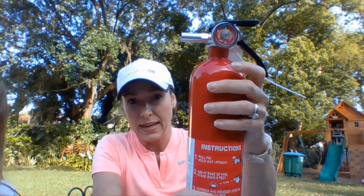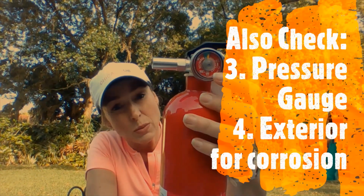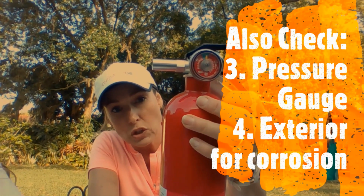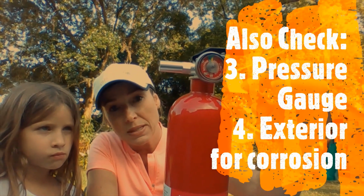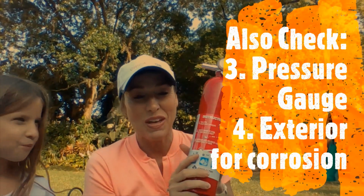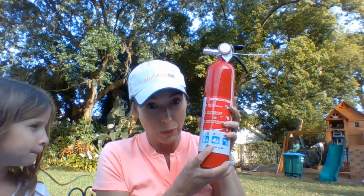The next thing I want you to check on your fire extinguisher is the gauge. There's a gauge, and you should do this regularly. It's recommended to do it monthly to make sure that the gauge is in the green area. It might be a little bit different on yours, to make sure that it's pressurized correctly and ready to use, and that the tab hasn't been tampered with, so it's ready to be used. And also check the exterior to make sure that there's no corrosion, because if there's corrosion, it might be getting old and it might not work properly.